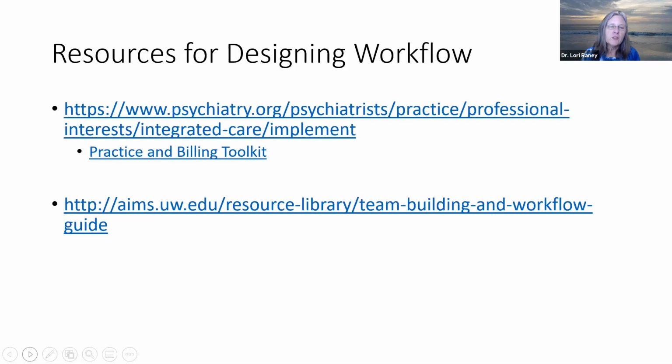I also want to point out some resources for designing workflow. There's a nice link on the American Psychiatric Association website if you go to the Practice and Billing Toolkit, and also University of Washington AIMS Center has a really nice workflow checklist where you check the items and you put the role, the name in, so that you know exactly what's going to happen step by step.